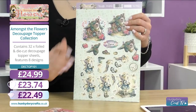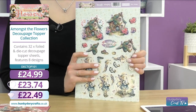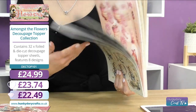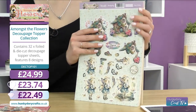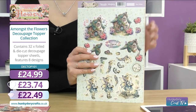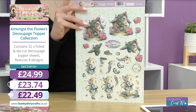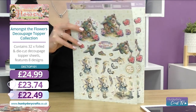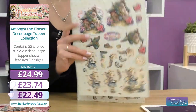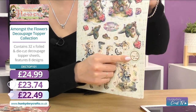And let's have a very quick recap if you did miss the show and you're just joining us. So, Amongst the Flowers, a decoupage topper. What a beast this is. It is a whopper of a kit. Four of each design. You are going to be getting all the elements to build up two complete decoupage shaped toppers from one sheet. You're going to be able to make 64 in total. So you've got that gorgeous fairy and the cottage that Kat has just used on her demonstration, that fairy wishes one, with the matching sentiment, love and fairy wishes there.